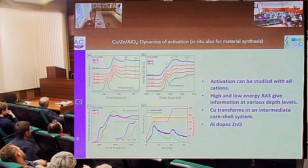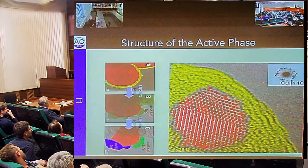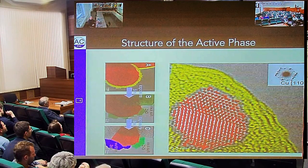Now, how does this look in nature? Here's an electron micrograph that you see of a working catalyst. The red atoms are the copper atoms, the yellow atoms are the zinc oxide. The zinc oxide forms a very strange high-energy intermediate. This is graphitic zinc oxide. You see the parallel planes. And then you see two other things that are interesting.